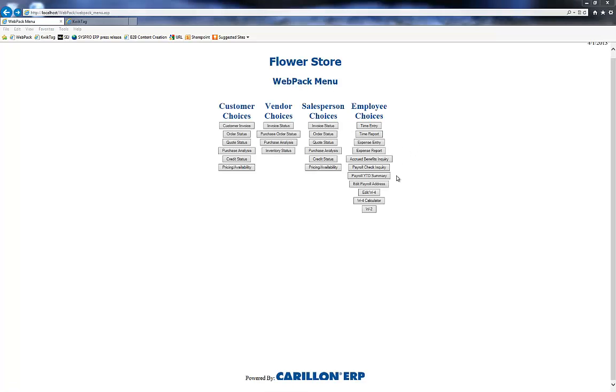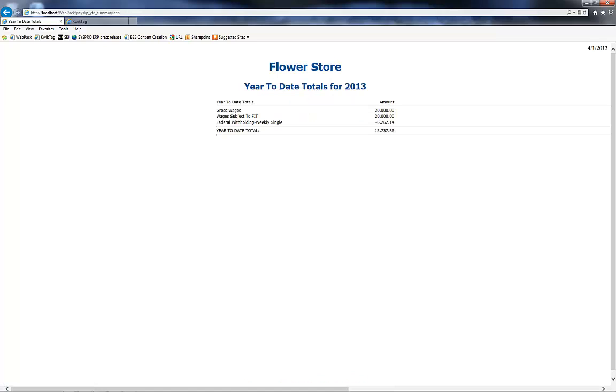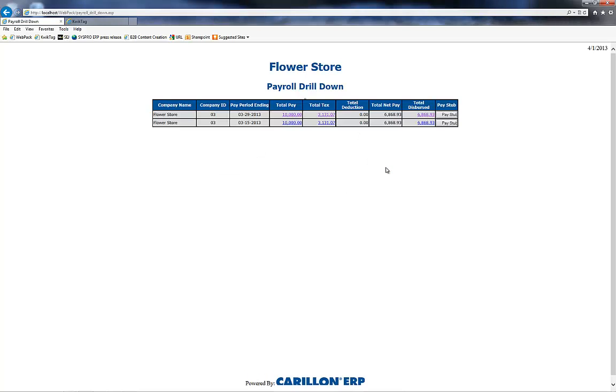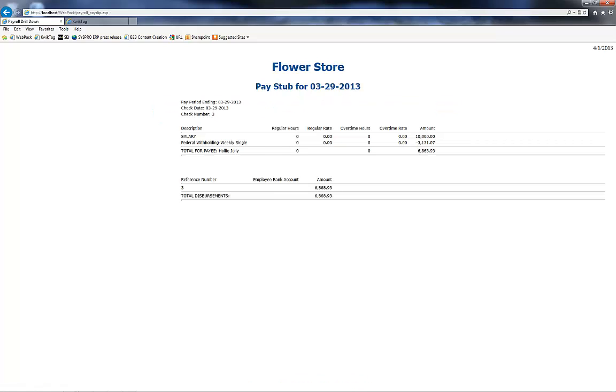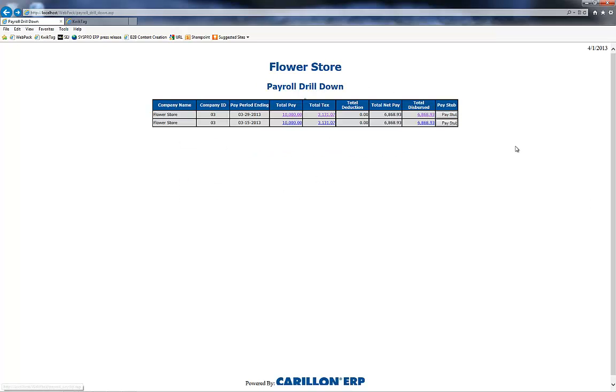Also, all employees will be able to see their year-to-date payroll totals and be able to print this information for their records. They will also be able to make payroll check inquiries and see their payroll drill downs just as you would in the Carillon ERP system. This includes the ability to see their pay type totals. And of course, they can only see their own information. From the payroll drill down, your employees will also be able to see and print their pay stubs.